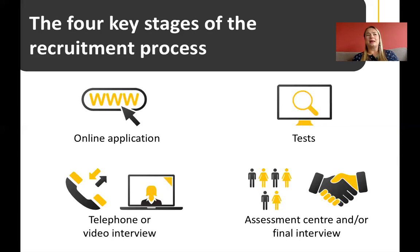So don't just say someone has to have a 2-1 for their degree. Why do they have to have a 2-1? Does it have to be in something specific, and why is that relevant to the role? So you'd have your online application first, and some people would have an application form, a CV and a cover letter, but depending on the roles that you have, that might be a bit overkill.